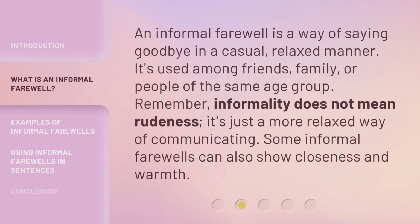An informal farewell is a way of saying goodbye in a casual, relaxed manner. It's used among friends, family, or people of the same age group. Remember, informality does not mean rudeness. It's just a more relaxed way of communicating. Some informal farewells can also show closeness and warmth.